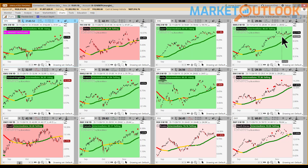You can also see Germany holding up quite well. You can see the United Kingdom. You can see France. You can see Canada. Those are all holding up pretty well, and those would all be considered developed foreign countries. India is a little bit of an exception to the rule. They are considered emerging markets at this point, so they are doing their best to kind of help offset any weakness that other emerging markets might have right now.